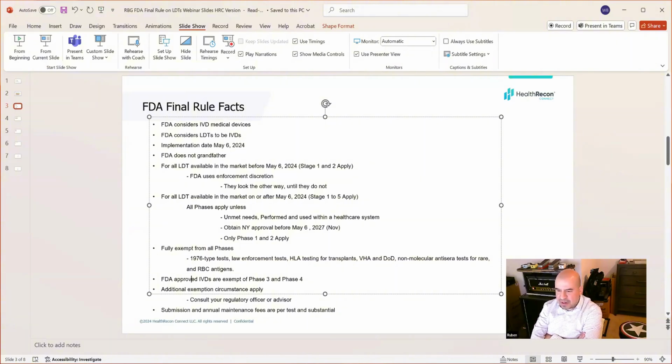I read something regarding a rumor that Congress is not willing to fund this. Congress doesn't need to fund this, so there's nothing to fund. The FDA will obtain funds for this. They don't need anything for phases 1 and 2. That's all electronic, and they already have all the systems. Phases 3 and 4, and potentially 5, will require some funding. Where are they going to get it?